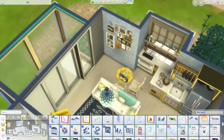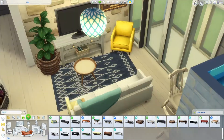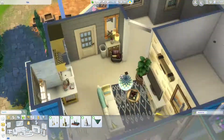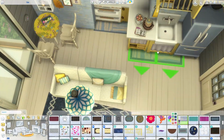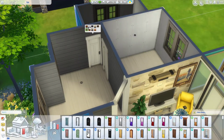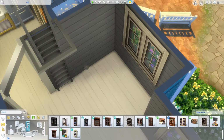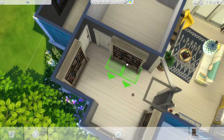And we have the sunroom. I decided to give this house a sunroom because I've never done that ever in my life. So I decided to give them a little sunroom. It's very small, like a 2 by 3 room, but it's very, very cute.